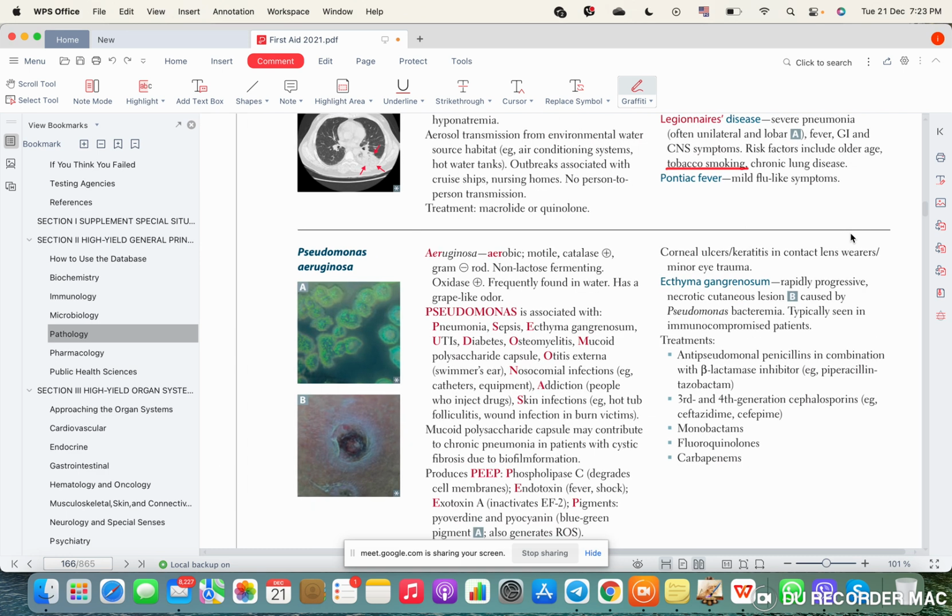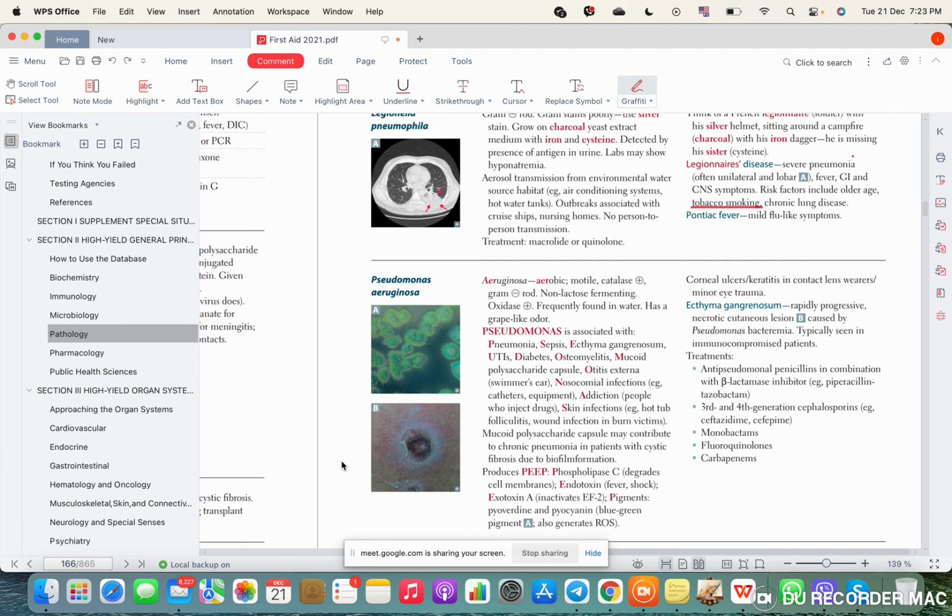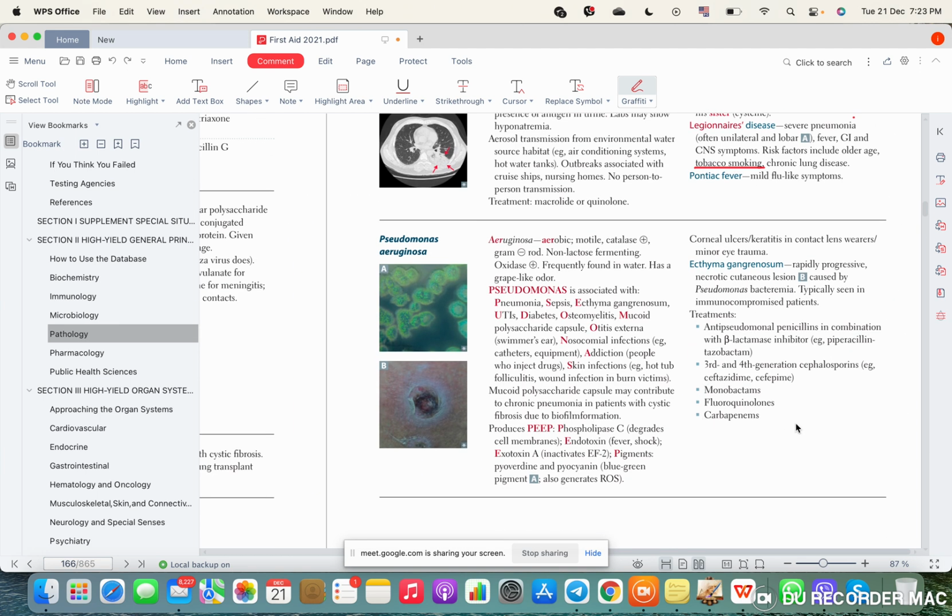Okay, Ecthyma gangrenosum, we took a look at it. So it's a rapidly progressive necrotic cutaneous lesion. Take a look at this. Yep, quite disgusting. So it's caused by Pseudomonas bacteremia and typically seen in the immunocompromised patient. So those who, for example, have HIV or are under chemotherapy, yeah?